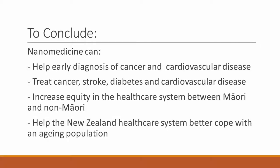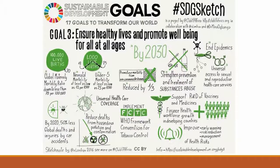So, to conclude, nanomedicine provides a novel and innovative solution to treating non-communicable diseases. It has applications in treating many diseases that are amongst New Zealand's leading causes of death. It will be able to help the healthcare system better cope with the ageing population and contribute to the United Nations Sustainable Development Goal, ensure good health, and promote well-being for all at all ages.